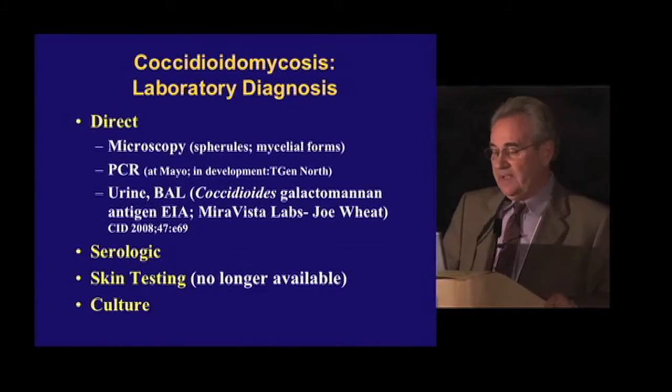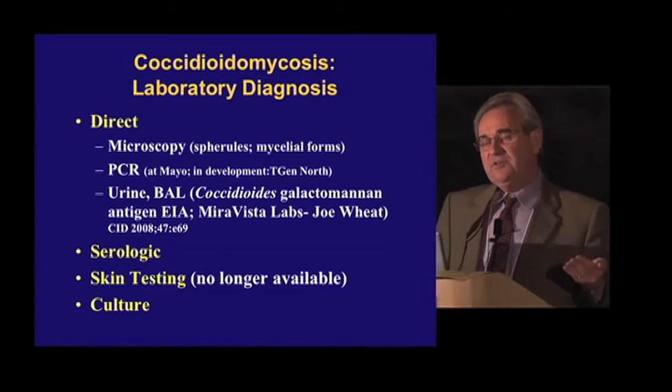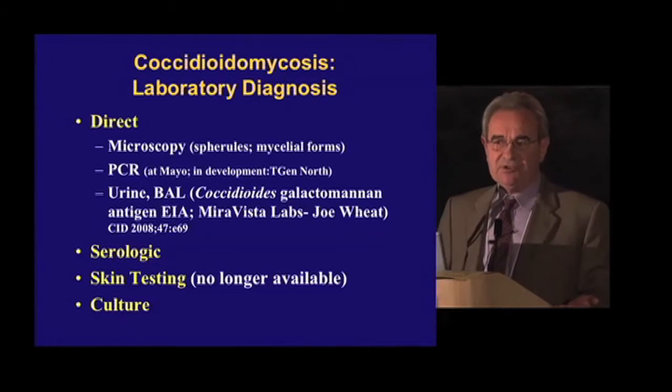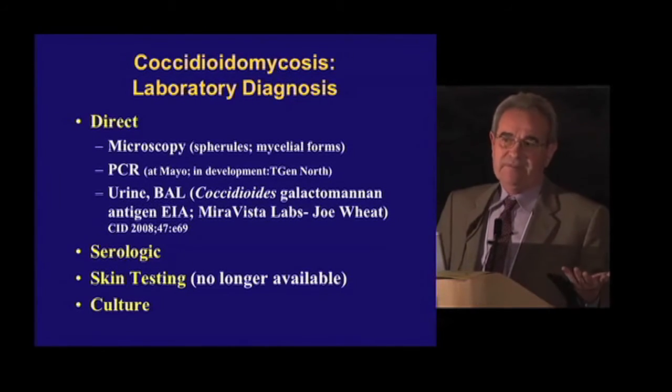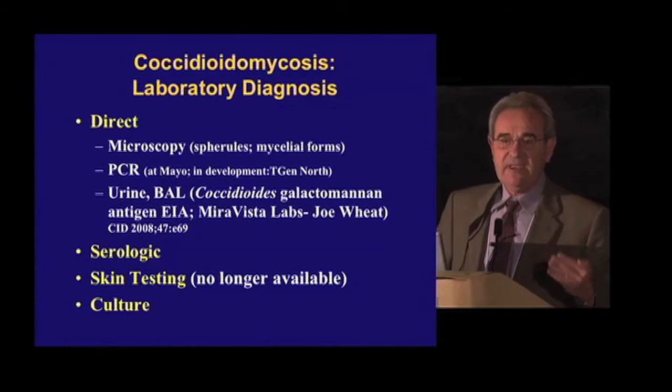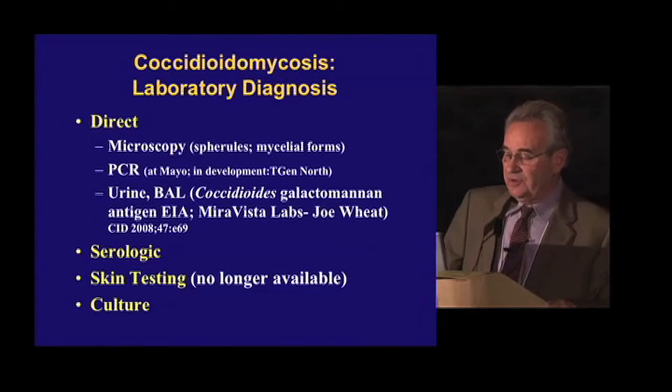PCR is available at Mayo Clinic. I'm not sure how good it is at this point. According to the studies we've seen, it's potentially as good as culture, but it's often also negative, especially where it really would be helpful, which would be the CSF, right? It's not very good in the CSF at this time. So I think it's still an ongoing process. We have to understand where PCR is going to land.